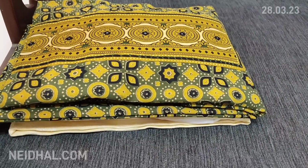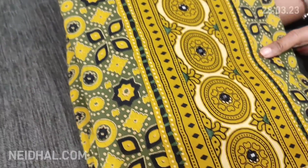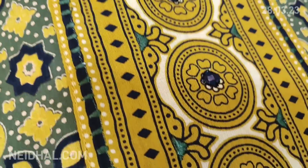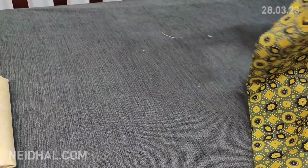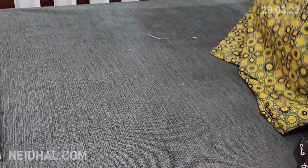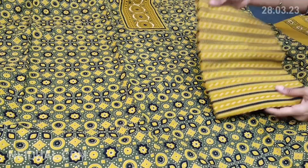Next we are going to see dress material in pure cotton. It's an ajrak block printed pure cotton dress material. The base color is olive green and on the yoke we have real mirror work and these are thread work. These are thread work that comes on the yoke portion. It's a pure ajrak block printed dress material in premium cotton. Lining is not needed, the fabric is not transparent. Very traditional block print design.